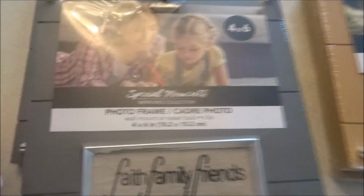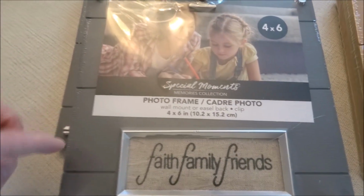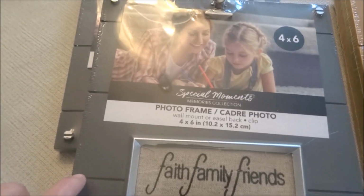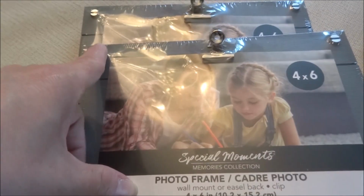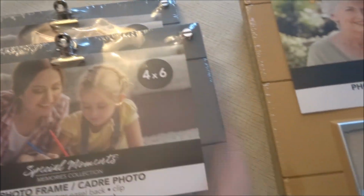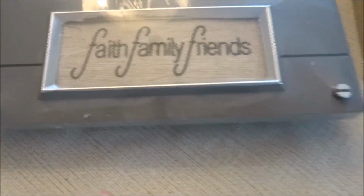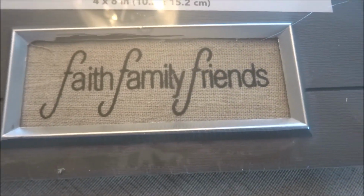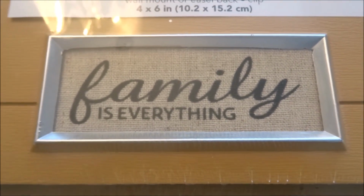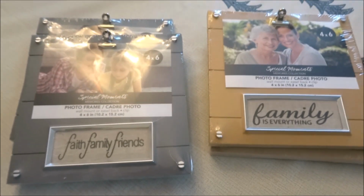You could tell that it looks almost like shiplap, the wood. And it actually indents where the spaces are between the wood. And then in the corners, it looks like screws. So I thought they were really, really nice looking. And then at the bottom, in this burlap, it has faith, family, and friends written on this one, and then on this one it says family is everything. So this was definitely a wonderful find.